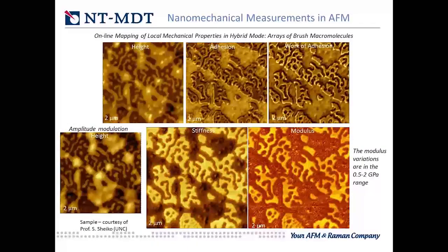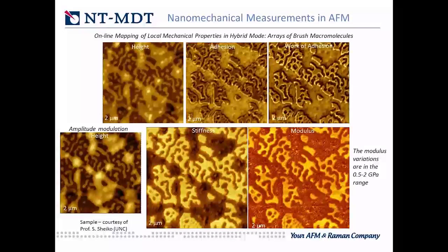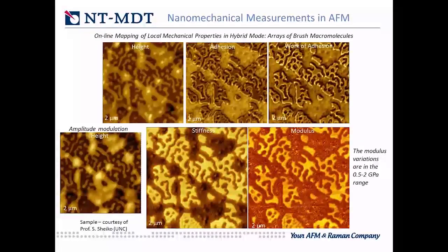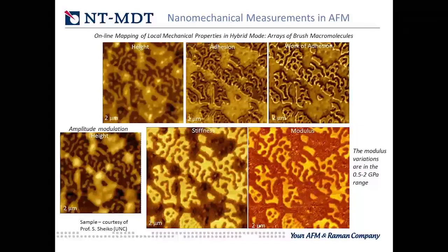And you see the height image of amplitude modulation mode has fewer features than the height image in the hybrid mode. The reason is that in hybrid mode, forces are much stronger, and the tip penetrates through the core of the molecule and can distinguish the core of the molecule and the brushes, like side chains of these extended polymer molecules. And that is particularly nicely seen in stiffness and in the modulus.